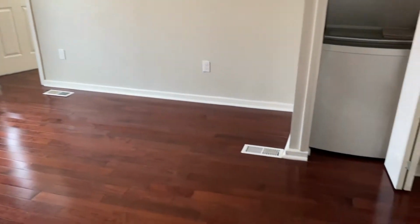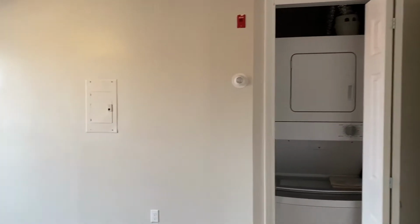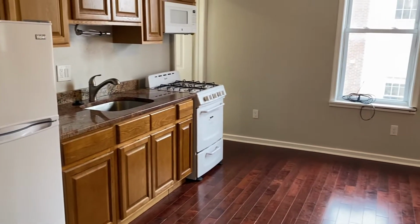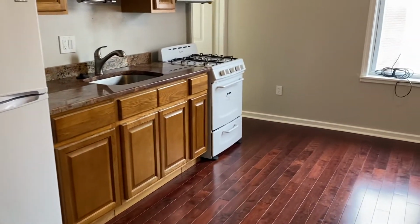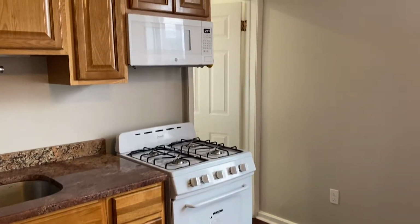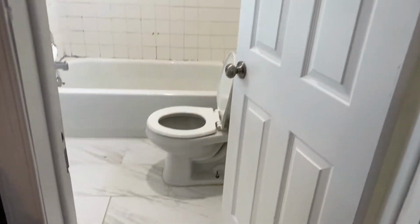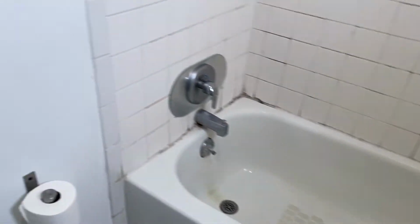Okay. Here's your living space. Stackable washer and dryer. Refrigerator. Gas cooktop. Microwave and oven. On the left here is your bathroom. Toilet, sink, medicine cabinet. Shower tub combo. This will be regrouted and cleaned up a tad before we move it. Okay, and then there's a window right here.